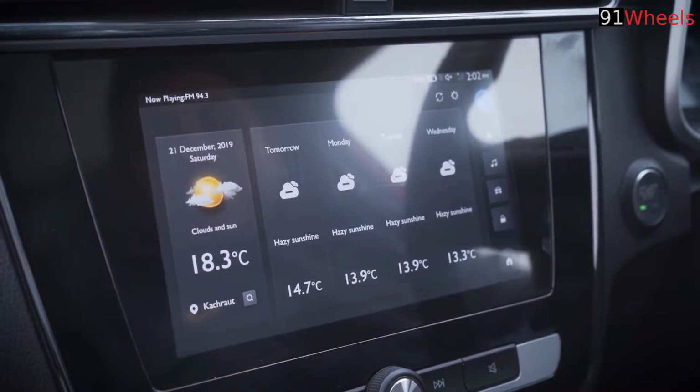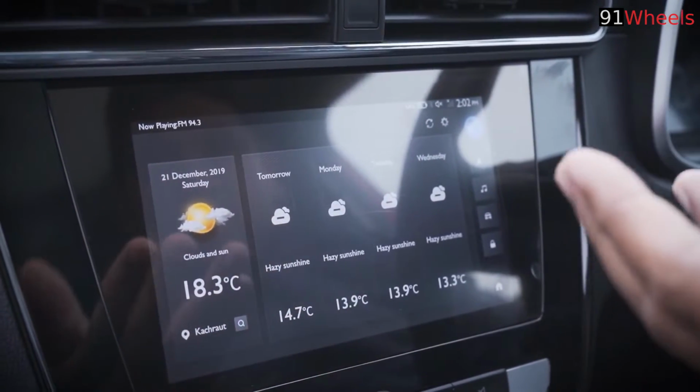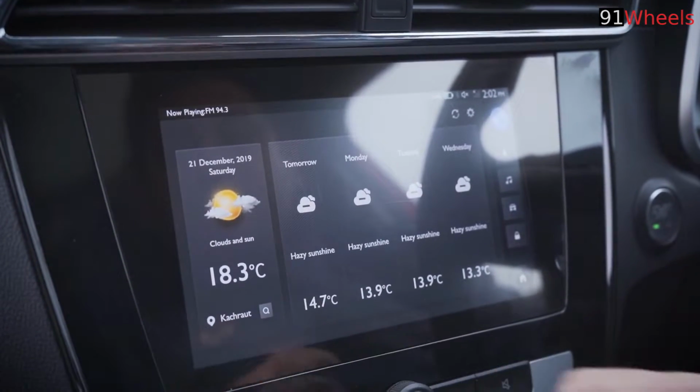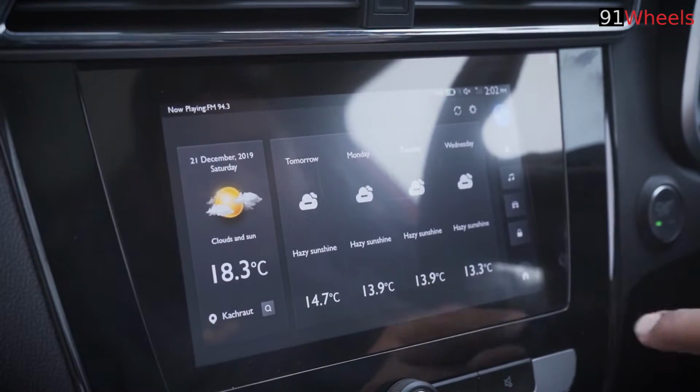There is an eSIM in the car, so this is properly via Wi-Fi, via the updates. Depending on the location you are in, we are in Greater Noida. It's showing Kachurut, which could be a local name. It's 18.3 right now today outside, 21st of December.